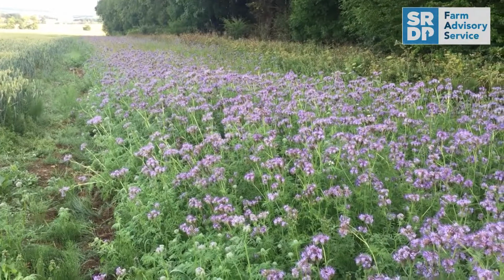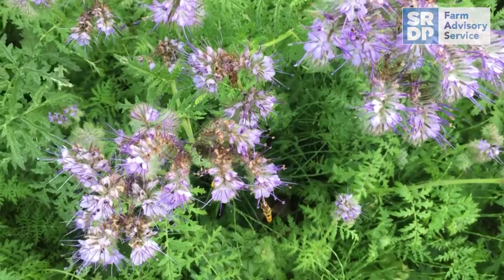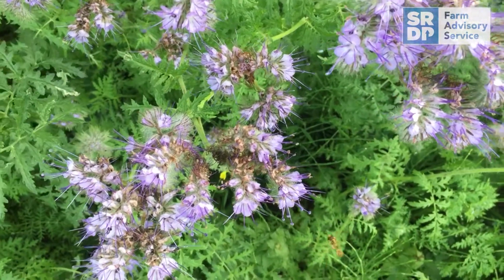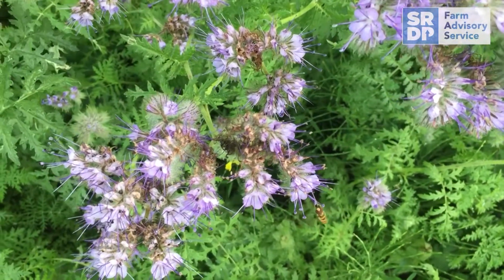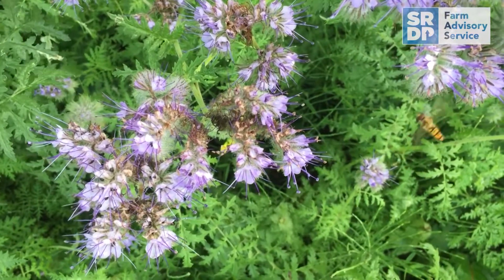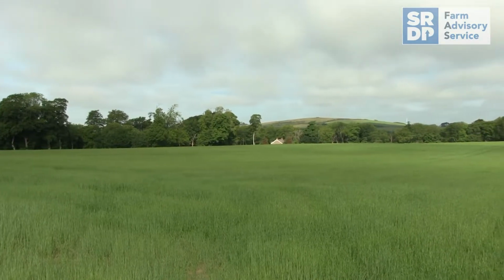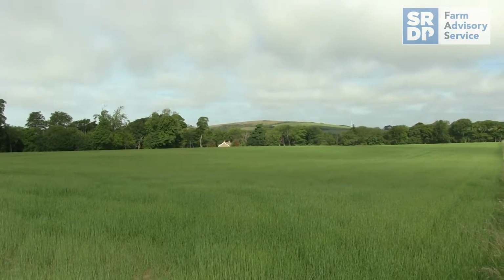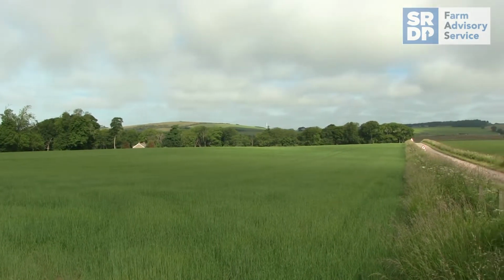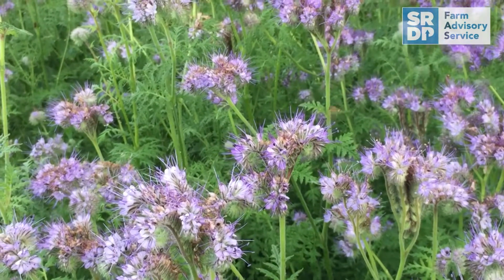Also hoverflies, which are an important pollinator group. Many species such as the marmalade hoverfly have larvae that are insectivorous and particularly like feeding on aphids. The hoverflies are very busy in the wildflower crops, but there's very few aphids in that crop, so they'll quite quickly switch to a nearby cereal field to seek aphids and lay their eggs adjacent to aphids, so when the eggs hatch, they've got a ready supply of food.